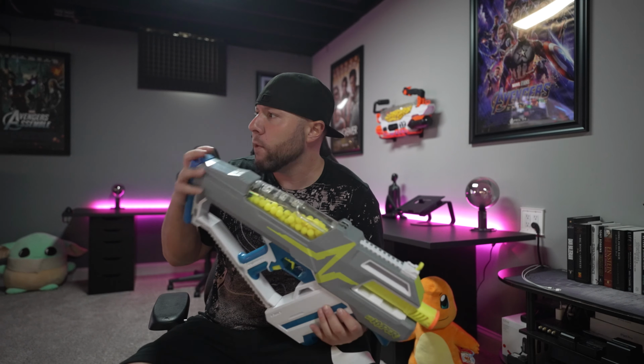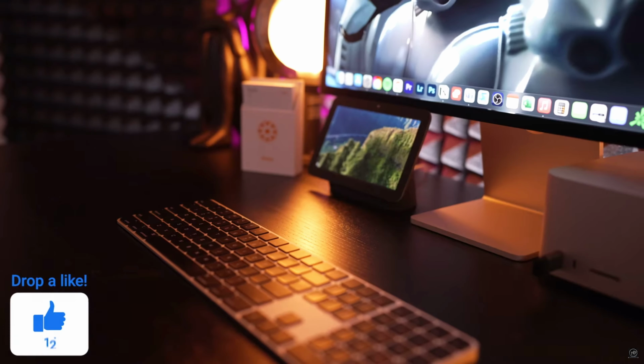There's multiple versions of these Nerf guns all throughout the studio. So that's what we got going on over here. We have a battery charging station here and some of my favorite books that I like reading in my downtime. Battery charging station mostly for the cameras, lighting equipment, stuff like that. And then we have 2 setups over here.